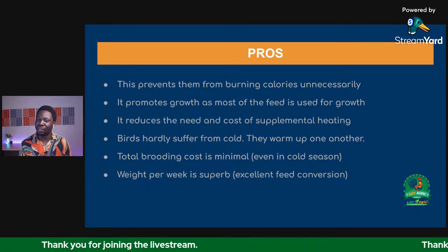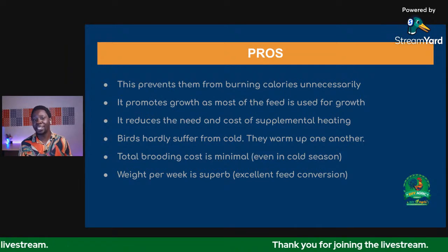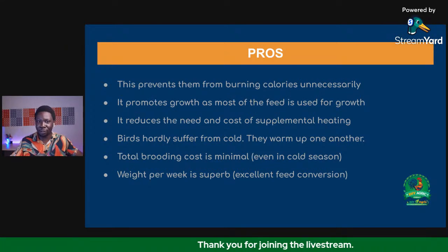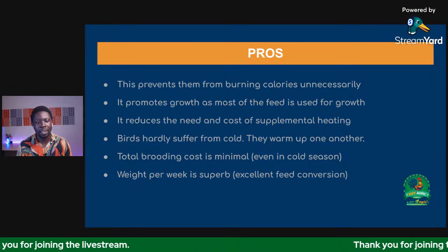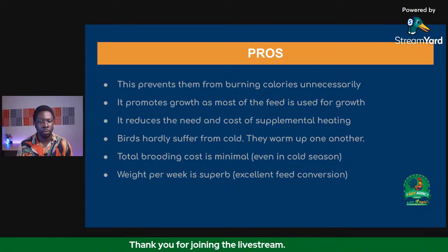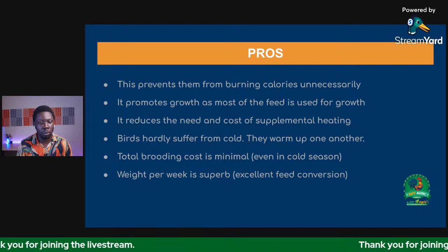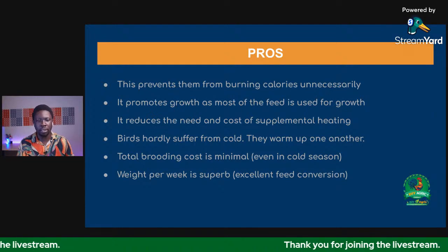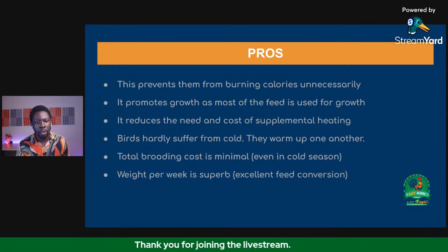During this cold season, some people will brood for 8 days, 10 days, but just 4 days and no more heat required. They are just good, and that has saved some money. So you might just be getting some extra cash in the business. Birds hardly suffer from cold. They warm one another up. That's another thing, it's all intertwined.